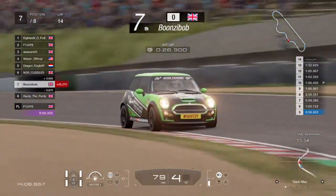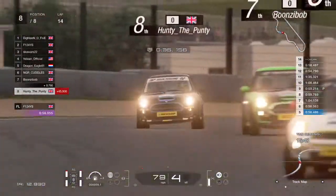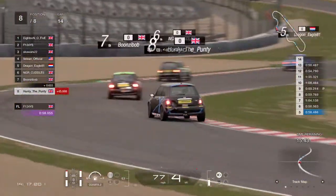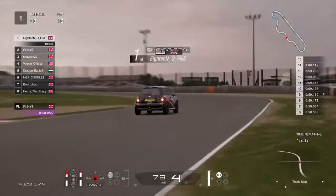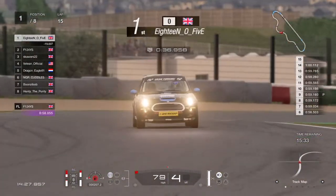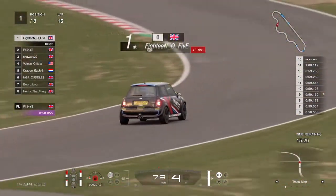Bullseye Bob then in 7th. Again, he's got plenty of tyres, plenty of fuel. And Hunty the Punty then, again, full tank pretty much. And he's got a bit of wear on those tyres, but not as much as this man. So he's got an 18-second gap, 19-second gap now to F124. So he may have played a bit of a blinder, 18.05.